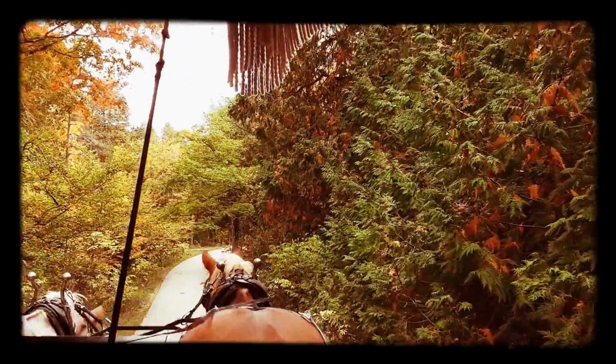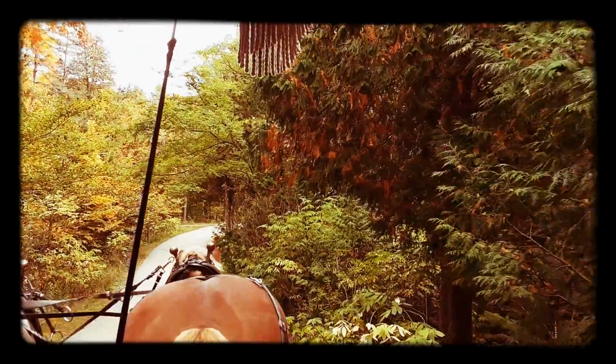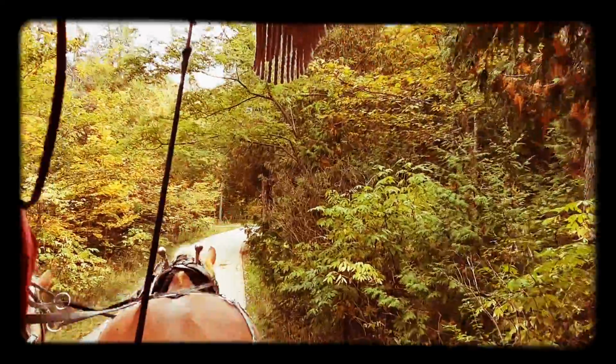To actually drive the horses isn't terribly difficult. I would say it takes a lot longer to get the hang of doing the brakes. I feel like it took me a good month before I was efficient at it.